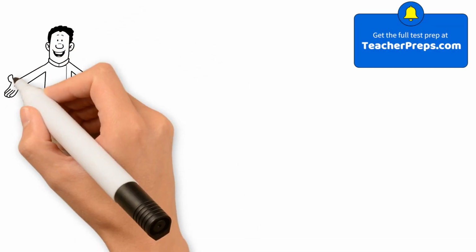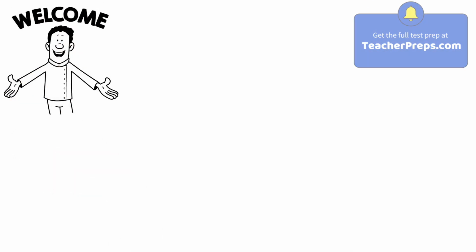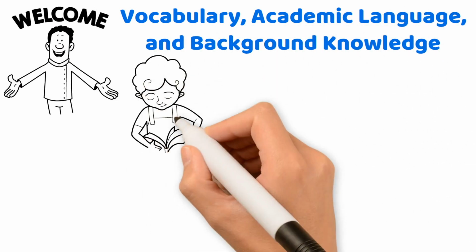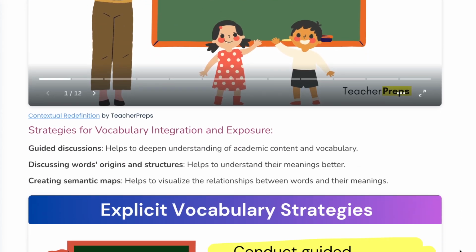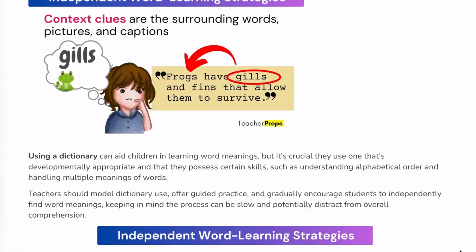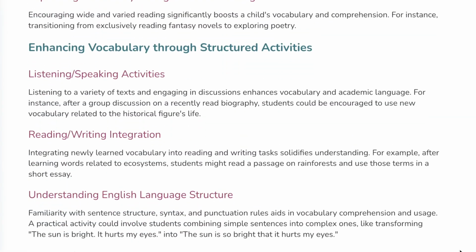Hello, aspiring educator. Today, we're covering vocabulary, academic language, and background knowledge in reading development, so you will be 100% ready for your teacher certification exam. Get ready for some aha moments as we explore these concepts in depth.